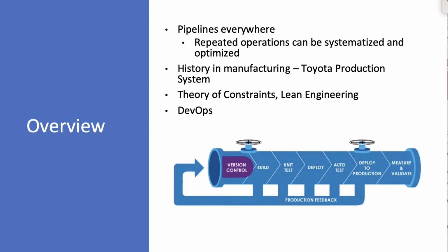So if you imagine the pipeline is going from left to right, there's an information flow back up from right to left. And in their case, they implemented a pull technology in the sense that once you used a component in the car, you would call for another component to be delivered. So that kind of pull system optimizes the amount of material in the pipeline and the speed of the pipeline as well. And later on, the theory of constraints and lean engineering were also applied to the pipelines.